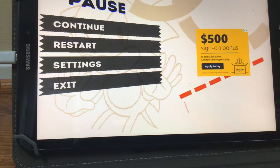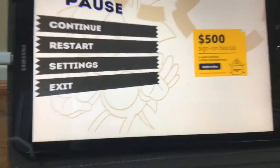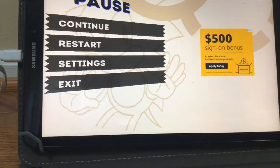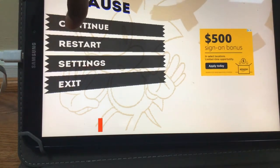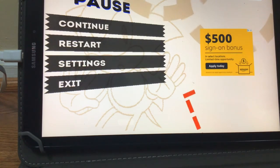And today we will be doing Green Hill Zone Act 3. I mean, we will be doing Sonic 1 for iOS and Android. And today we will be doing Green Hill Zone because that's where we left off on the other episode. So there'll probably be two seasons of this show. Maybe one if I beat the game, but I don't know.